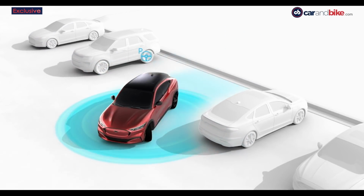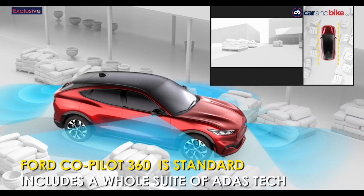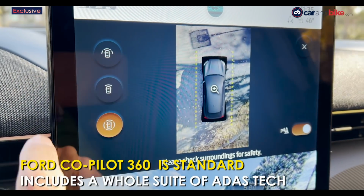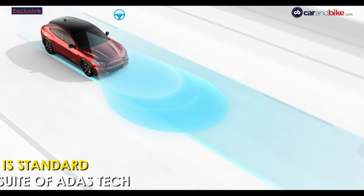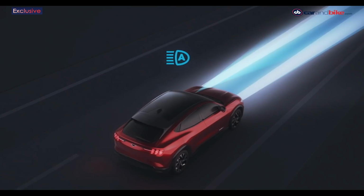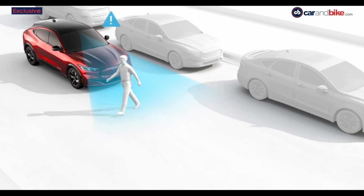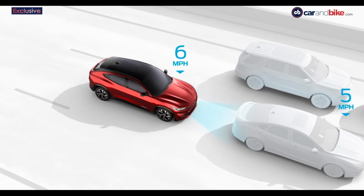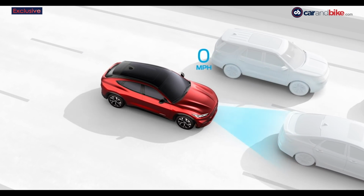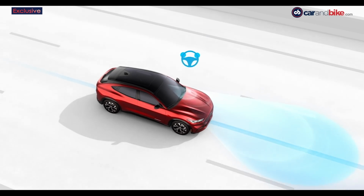Ford Co-Pilot 360 is what Ford calls its ADAS or Advanced Driver Assistance Systems. You get everything standard with features like blind spot warning, cross traffic alert, lane keeping and centering, auto dimming lights, emergency braking, and adaptive cruise control. The Mach-E also has 9 airbags as standard, along with stability and traction control and child seat restraints.